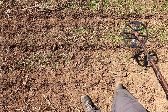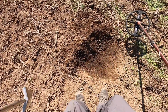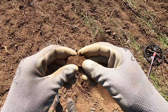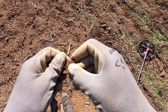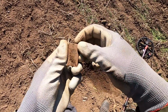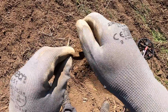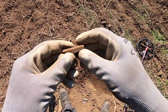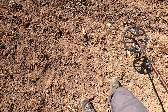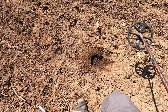Solid 19 signal, sounds like it's on the top. That might be it there. That is it there. I knew it was high up. Here we go. Is it a lock plate? No, I don't think it is. It's something though, from a window or something like that. 14, 15. And it's out. Let's have a look.